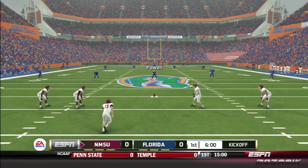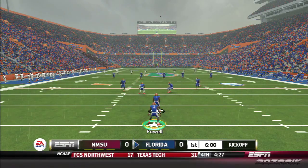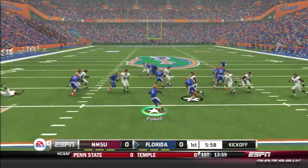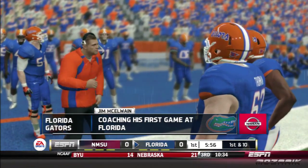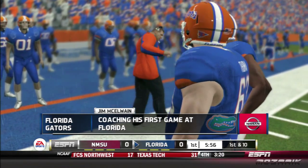See how these two teams play in this game as they prepare for the opening kickoff. And this season is officially underway. He's to the 20. He's taken down at the 29-yard line. The Gators have a new head man. New theories, new hopes, new dreams. Will there be new wins? We'll find out.